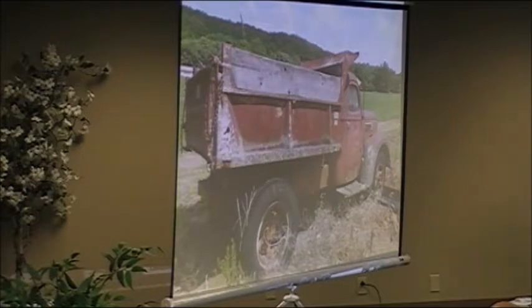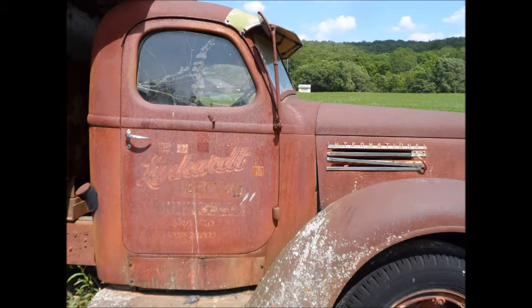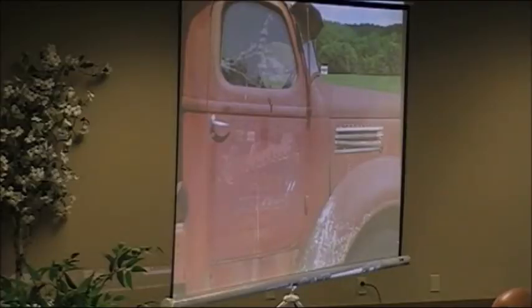This is Al Linhart's old truck. I think Brian owns that now, right? An old K model. They probably hauled about 8 ton or so out of the pit in that, I guess. Maybe. I'd probably be pushing it.